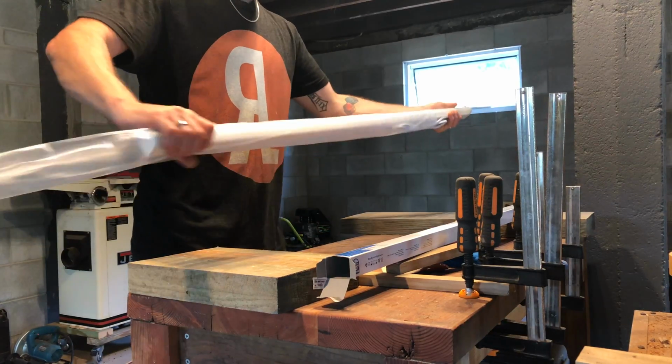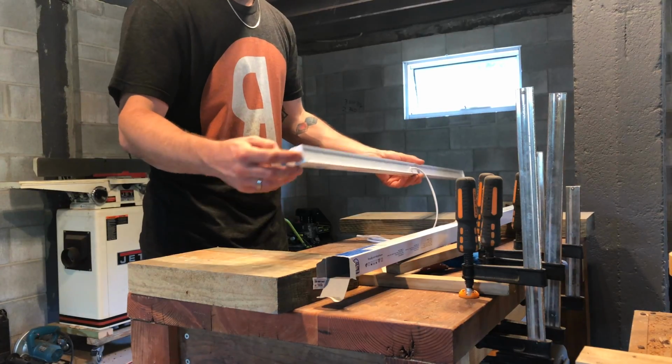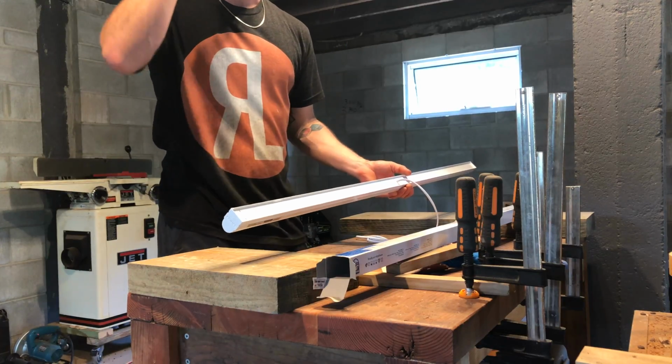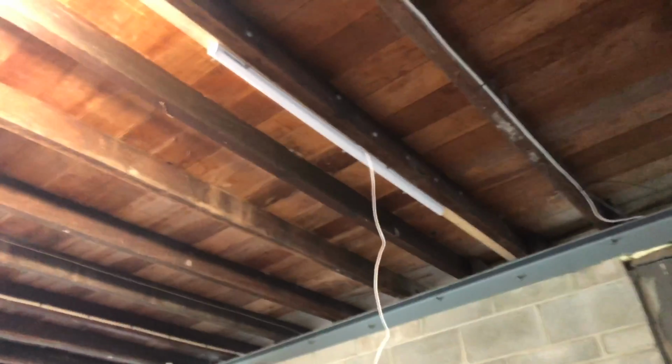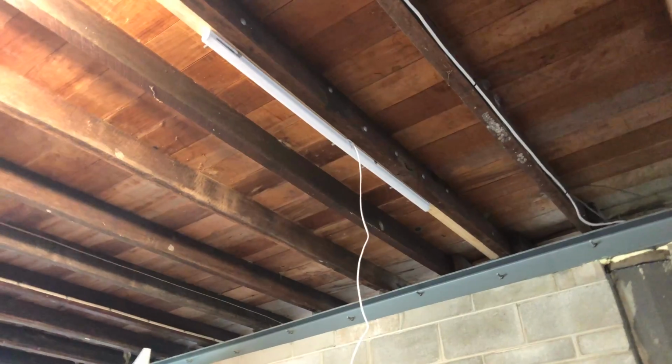So it's really light, and they're quite low profile as well, which is nice because I'm going to be putting them on the underside of the beams. It's not going to be sitting inside those bays. That's basically how I'm going to be attaching them to the joists.